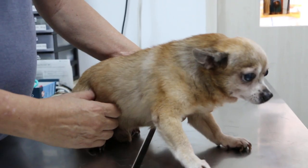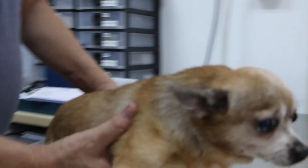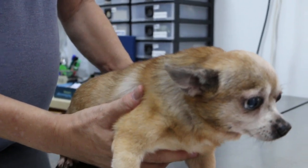4th of January 2019, Friday. This is a Chihuahua, male, not neutered, 13 years old.